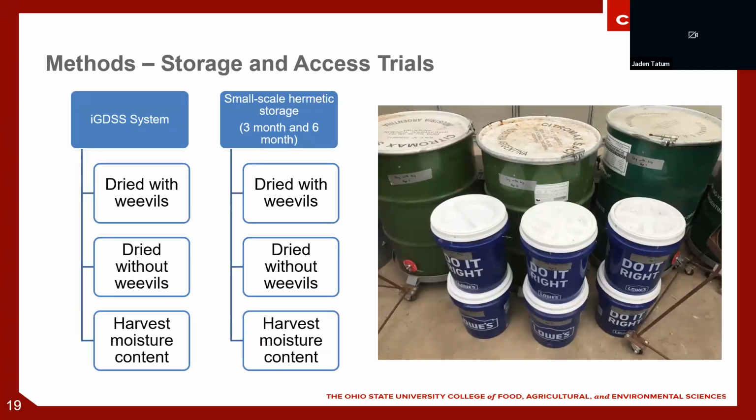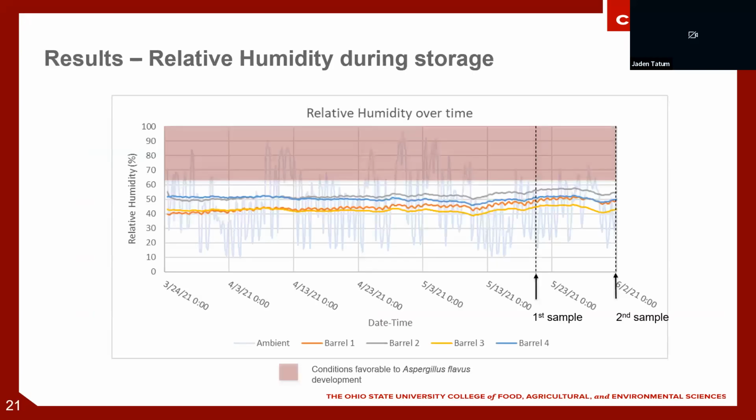We compared our system with dried grain with and without bugs, and another system that was not dried grain, but just the moisture content that we had at harvest time, to see a worst case scenario for our system. And we also compared that against more typical hermetic storage trials where the grain was undisturbed for 3 or 6 months. So some of the results from that are relative humidity levels within the barrels.